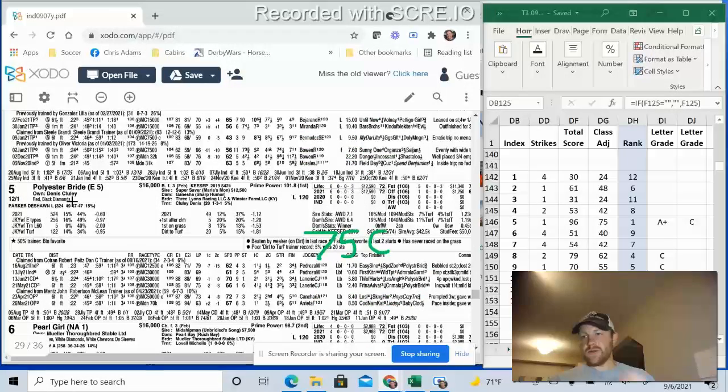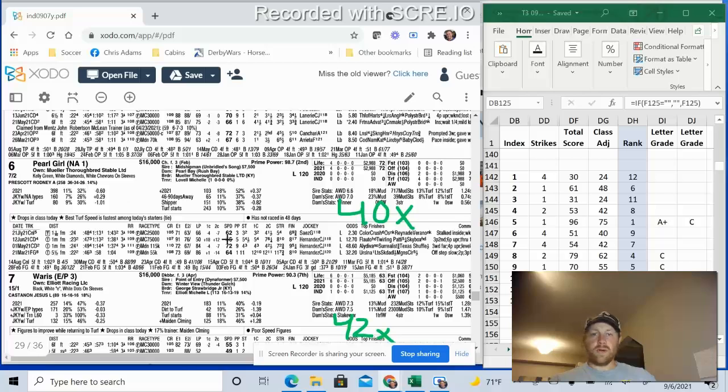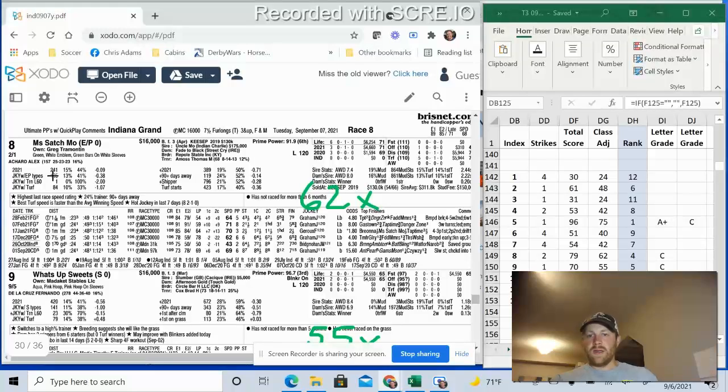Number five is the first one we're going to look at, which is Polyester Bride, 12-1, 75 gets a C grade, but you can see on the adjusted score, that one would have had an A+. So it's a top rated horse, definitely one I want to be looking at here. Number six, Pearl Girl, has had plenty of opportunities to run. I don't see a lot special there. So I'm going to pass on the 6 at 40. I'm going to pass on the 7 at 42. The 8 is at 62. You can see adjusted grade, it should be at a C.